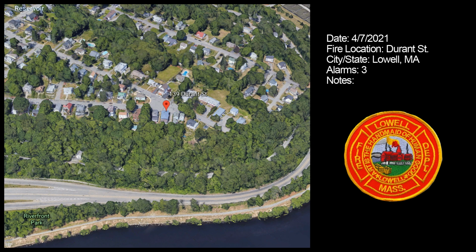Bravo side, center of the building, ceiling, second floor. Okay, we're there right now. Yeah, right above the window with the AC. I got you.